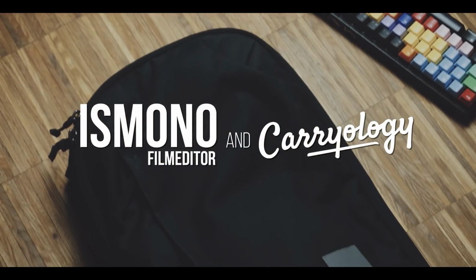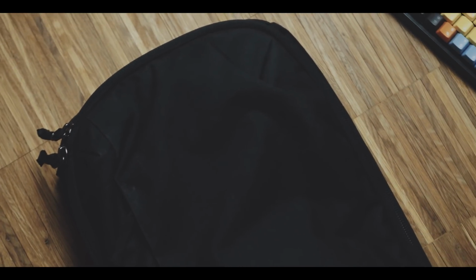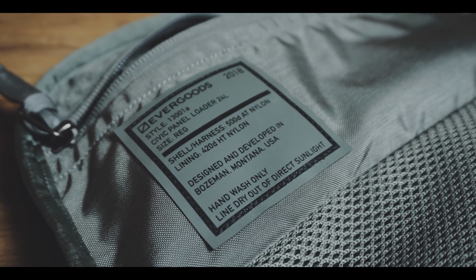There's a lot of hype and expectations for this bag online, and when you have two former designers of Goruck and Patagonia, then the bar has been set pretty high. Can they meet or even exceed expectations?